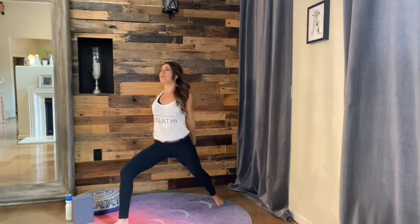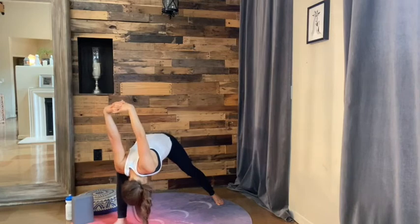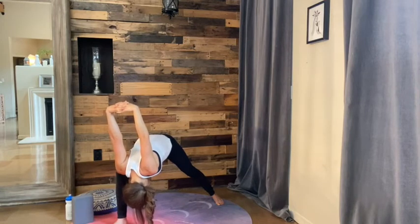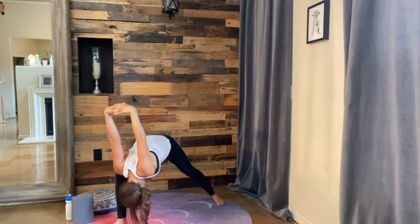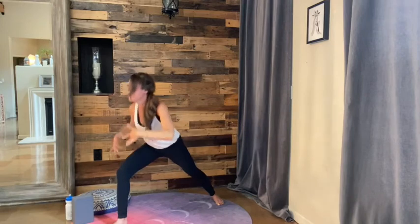Interlace your fingers at your low back. Inhale, lift the heart. Exhale, forward fold. Lift those hands to the sky and hug your baby to your spine. Stay here for a big breath in. Big breath out. Inhale, reach back up.